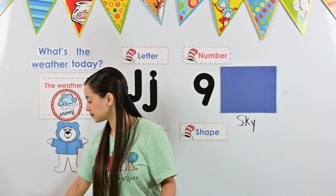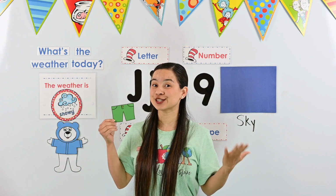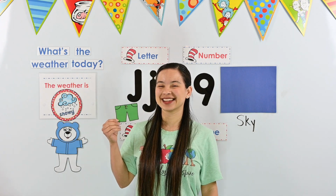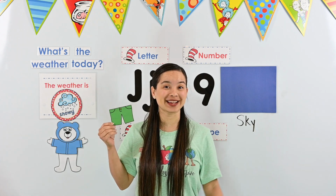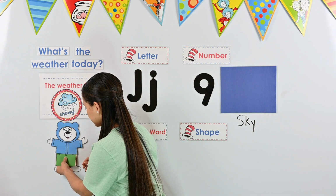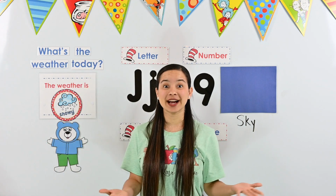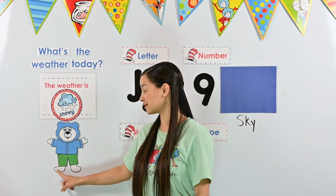Okay, let's see what bottoms Perry chose. What bottoms did Perry choose for the snowy day? He chose long pants. What color are his long pants? They are green. Let's put the green pants on Perry. Perfect.